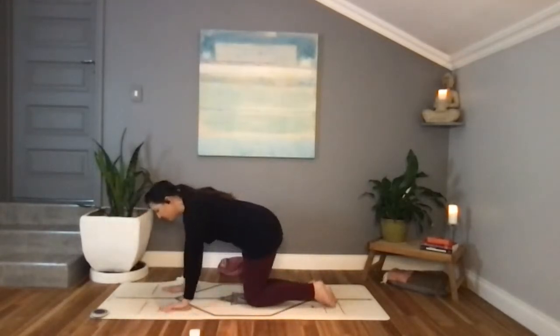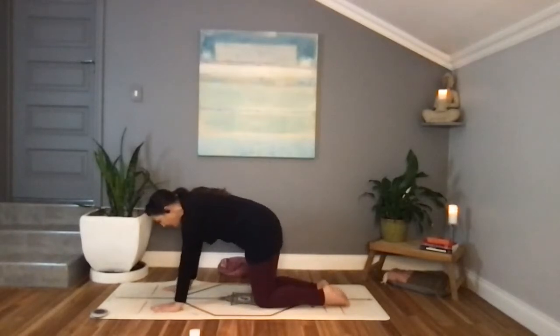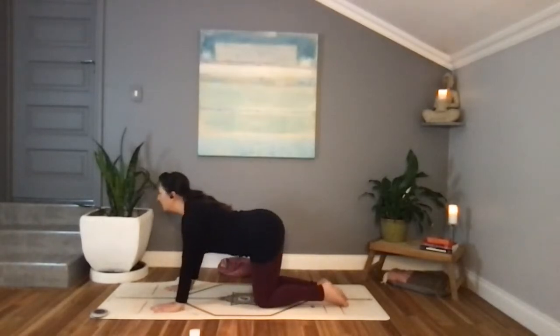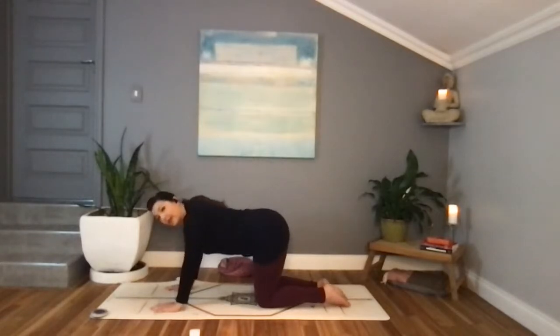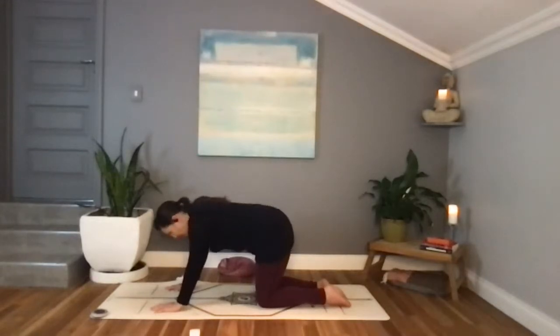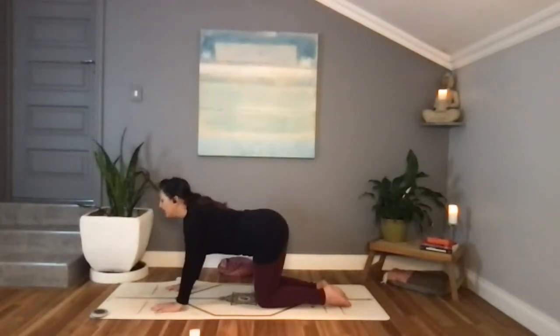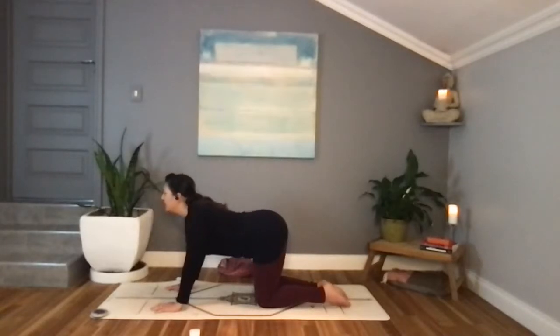Bringing your hands underneath your shoulders, knees underneath your hips. And start moving through cat and cow. So inhale, drop your belly down, look up. And exhale, curling up. Moving at a rhythm and pace that feels right. Just making sure that you can feel the movement through the entire length of your spine.